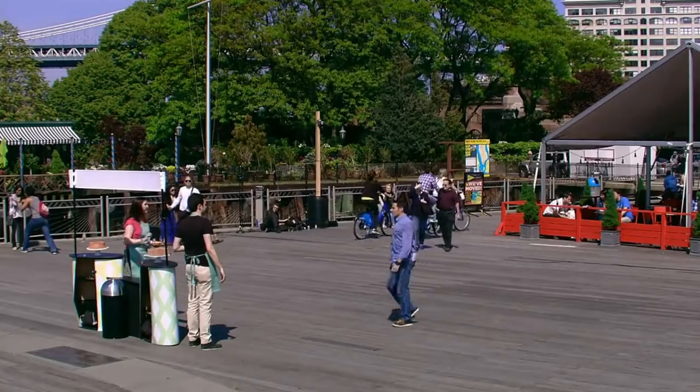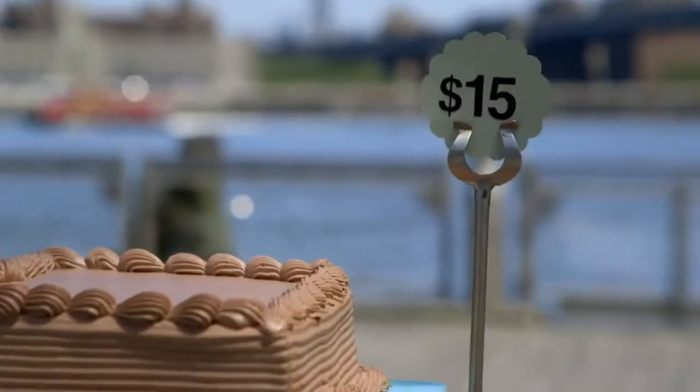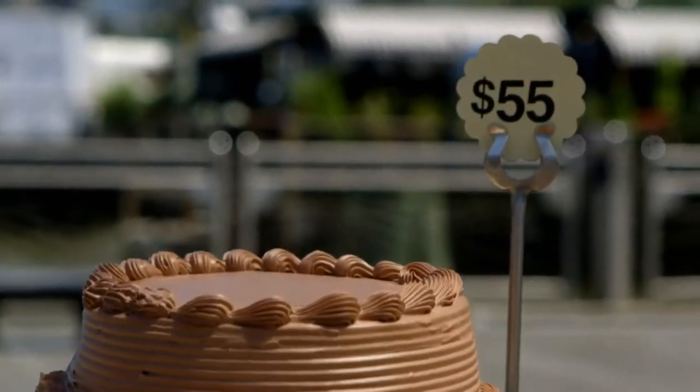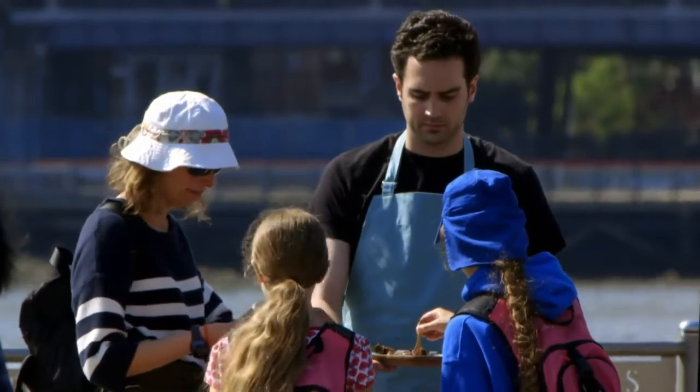Hey, how's it going? If you happened upon our stand, which cake would you try first? Would you grab a slice of the cheap cake? Or would you splurge on the good stuff? Well, the good news is, we're actually giving away samples of each cake for free.